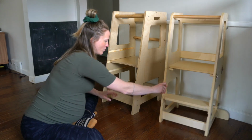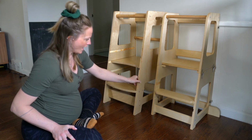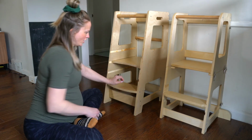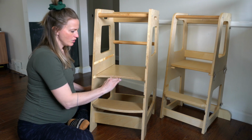Right away, when I push them both against the wall, you can see that this one is a little bit deeper. That felt to me a little bit more stable. However, this one has got these to help with stability, which the other does not. Another obvious feature, this has got different levels. So you can move it down, as they get taller and you don't want them to be so high.